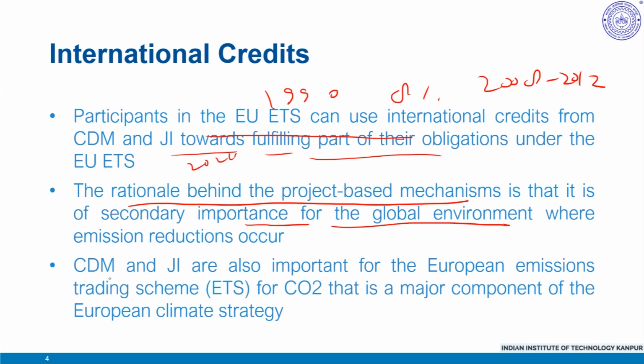Also, CDM and JI are important for European countries, for the European emission trading scheme for CO2 that is a major component of European climate strategy. In addition, CDM and JI will also play an important role within the emission trading system as a linking between the ETS and the two project-based mechanisms has been established that allows to recognize JI and CDM credits as equivalent to EU's emission allowances, EUAs.